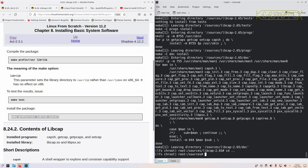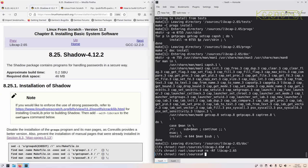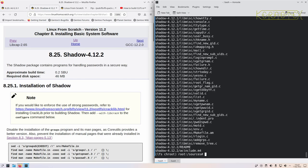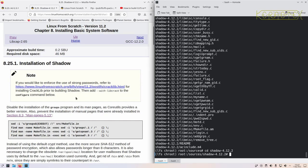And that's done. And we'll move on to Shadow. So it says if you want to enforce strong user passwords, you can jump into the BLFS book and install cracklib. For now, with Linux From Scratch, I just install it as it is because I want to keep it as pure, if you like, as close as possible to the default options for Linux From Scratch. But if you want to do that, add it now.